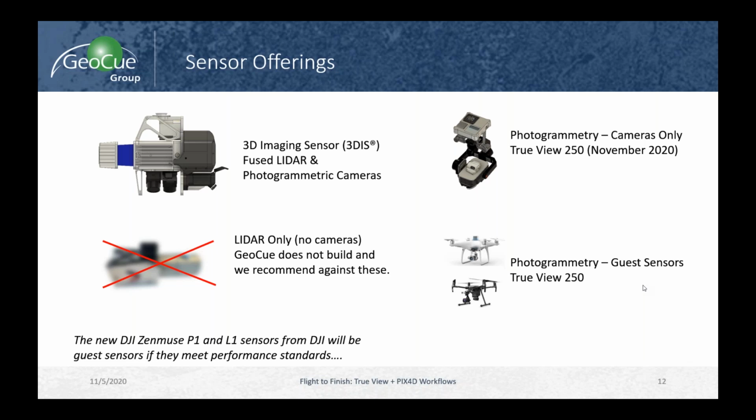We have a camera-only solution that'll be released hopefully this month, called the TrueView 250, which is a dual camera system for the DJI series M200, M300s. And then we also support photogrammetry systems as what I call guest sensors within our workflows. We'll also be supporting the new L1 LIDAR sensor that's coming out from DJI in Q1 of 2021.